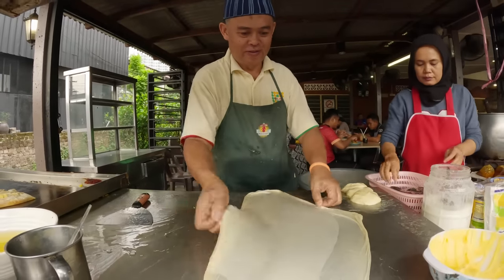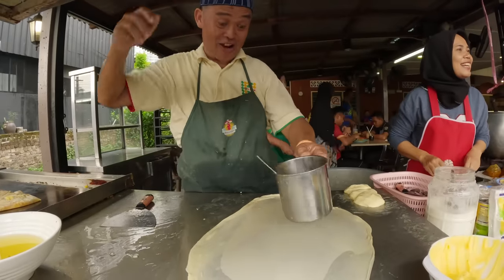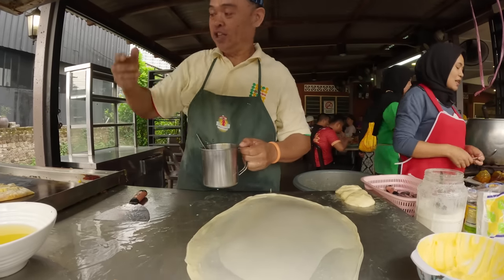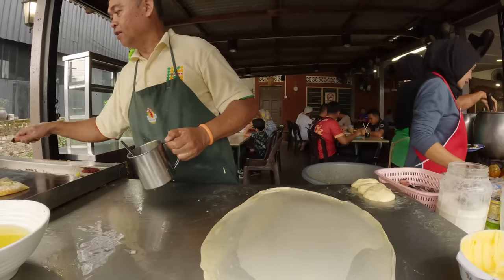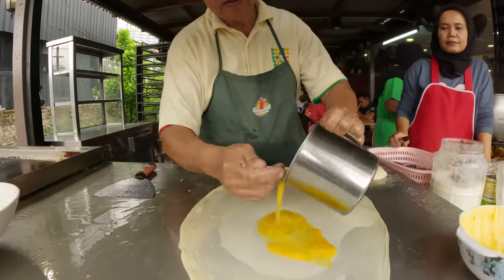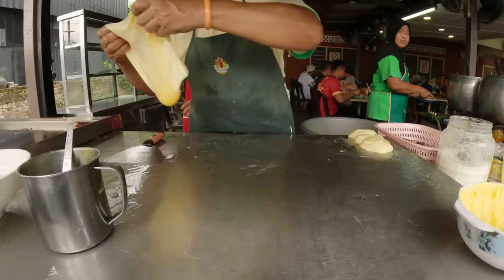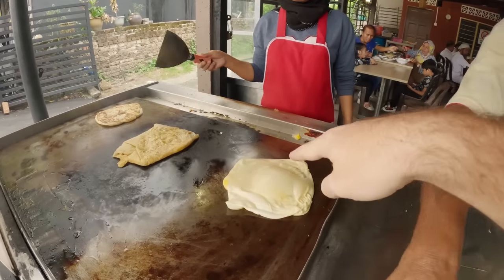What are you making now? Roti telur. Yeah, that's the one for me. Oh, so he has an egg there. How many eggs? One egg. First roti, one egg. Then you fold it. And then they fry it. Okay. This is the roti telur.